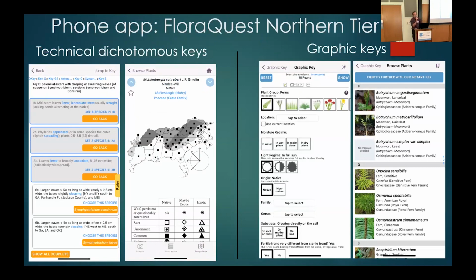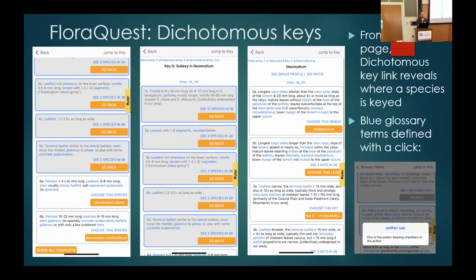Okay, so here's an example of looking at the dichotomous keys and the graphic keys on the screen at the same time. And once you get through the dichotomous key, you'd find a species and go to its description that I just mentioned. And then once you get through the graphic key, you'll see a set of plants, maybe one, but maybe a set of plants that match those characters. And we'll go through that in more detail too.